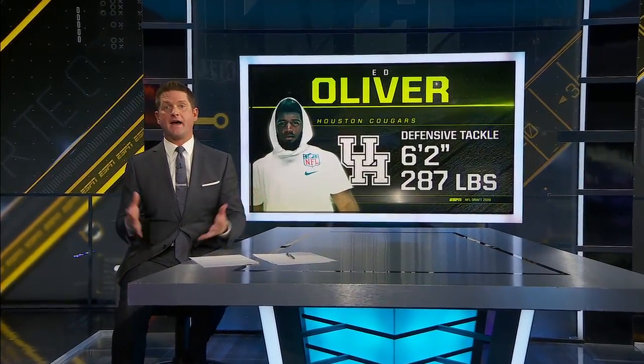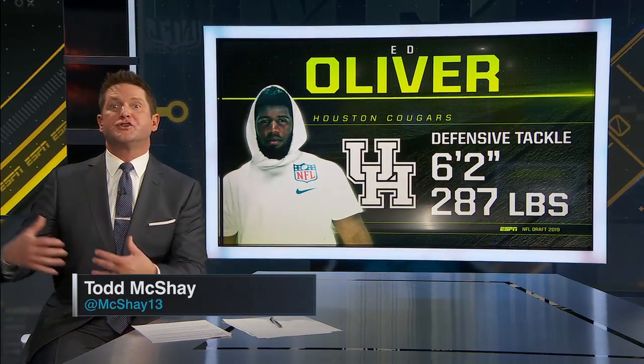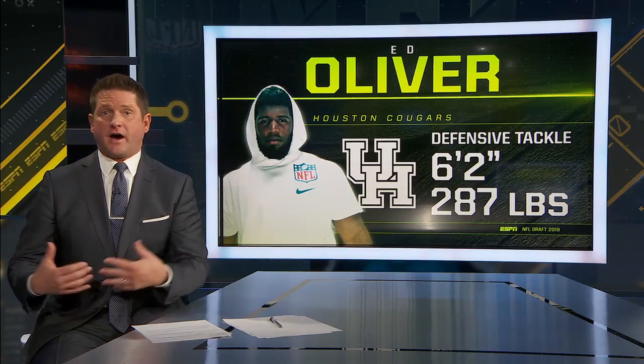Ed Oliver did not have the year we expected. He and Coach Major Applewhite got into some issues. They had some trouble. But he's still going to be a top 10 pick. And the reason why, he's a special talent. Now, he's not a great fit for everyone.